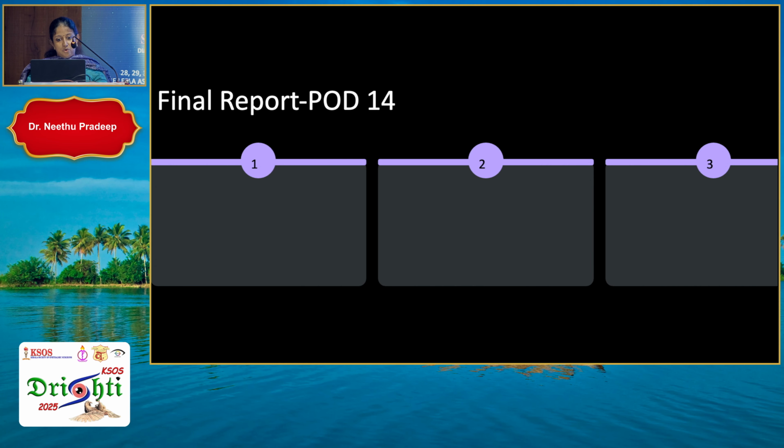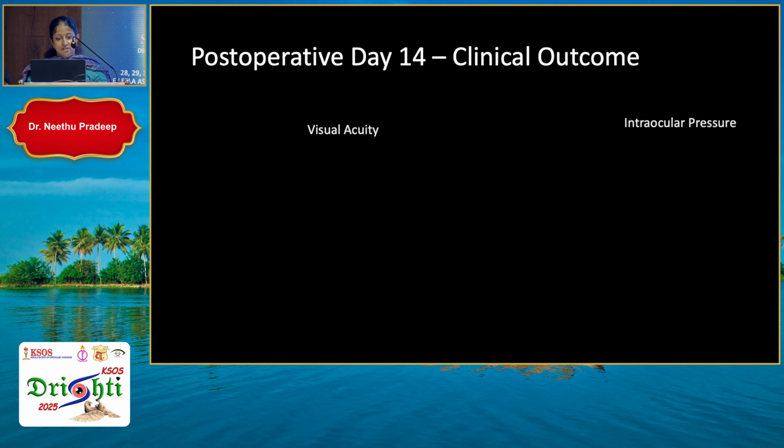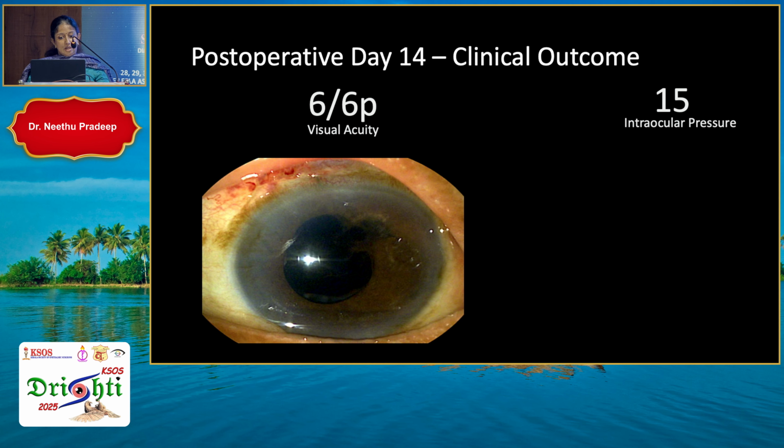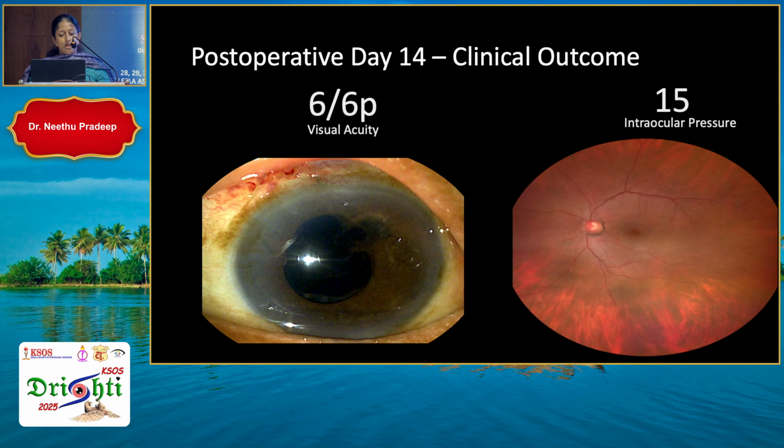On post-op day 14, he came with all the reports, vitreous culture, molecular testing and urine analysis, all of which came out to be negative. So on post-op day 16, the visual acuity was 6/6. The eye was looking pretty well and the fundus was within normal limits.